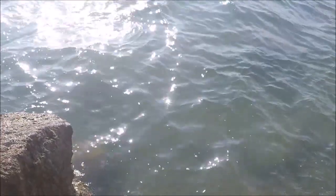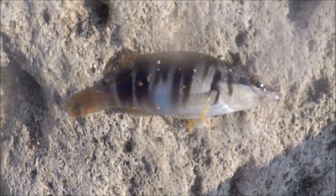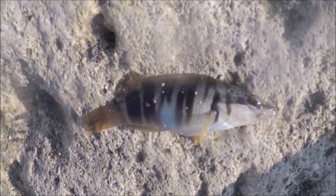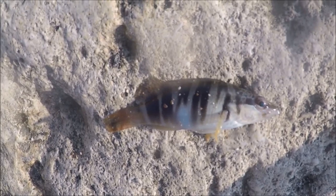Back he goes. That is a painted comber. You get a comber off the southwest coast of the UK in Cornwall. They grow up to about a pound.